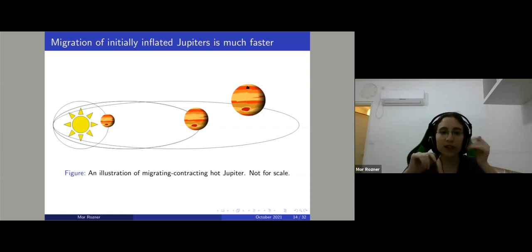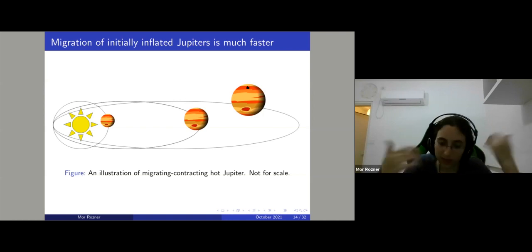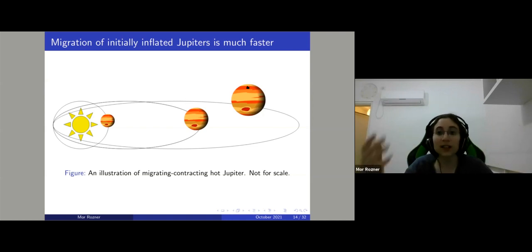And warm Jupiters are likely to end their evolution still eccentric after a Hubble time via this channel. Because basically what we suggest here is that warm Jupiters are just hot Jupiters that still didn't finish their evolution, or transient hot Jupiters.